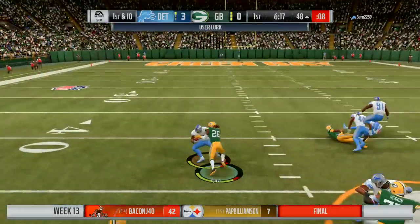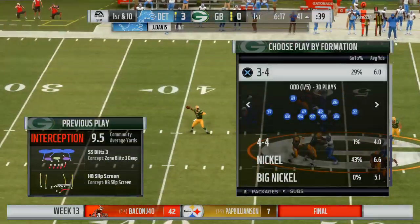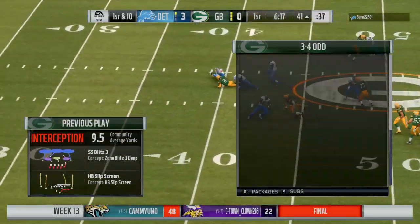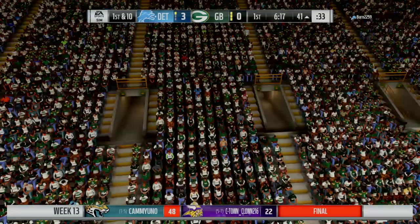Now back to throw. Trying to set up the screen, and it's intercepted. Picked off by the linebacker, Jared Davis. And they'll start with great field position at the 41-yard line.